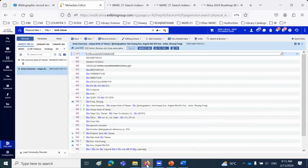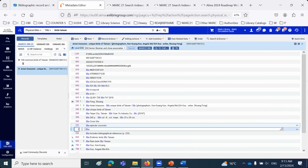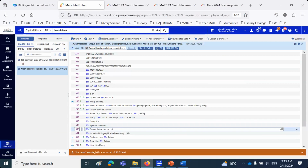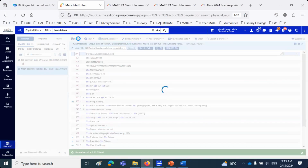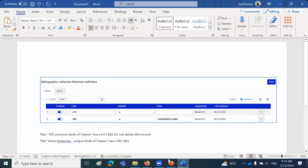So we're back in the metadata editor. And here I already got an example with apricots and coconuts. We'll leave that. And we'll say new field 583, subfield A, do not delete this record, just like we did with the 613 in the other record. We save this, and we do not have the icon that it's committed to retain. And that's because we said it has to have a value, which is exactly like in the table. Because it's filled in, it needs to have committed to retain.